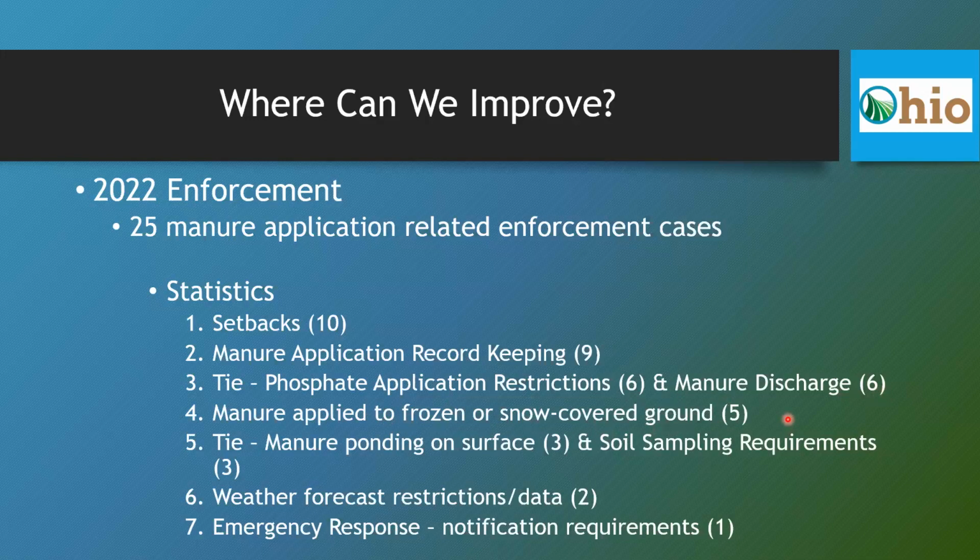I started at ODA in 2015. Between 2015 and 2021, we didn't have a single case of manure getting applied to frozen ground, at least on the DLEP side. I know there were a couple cases through Soil and Water Conservation and ODA's Division of Soil and Water Conservation. We do have a couple cases of frozen ground application, but it's slightly different in that if you're a permitted facility or you're a CLM, you're prohibited statewide from applying manure to frozen or snow-covered ground unless you get pre-approval from ODA. And we had 5 of those cases in 2022 where approval was not obtained before applying there.